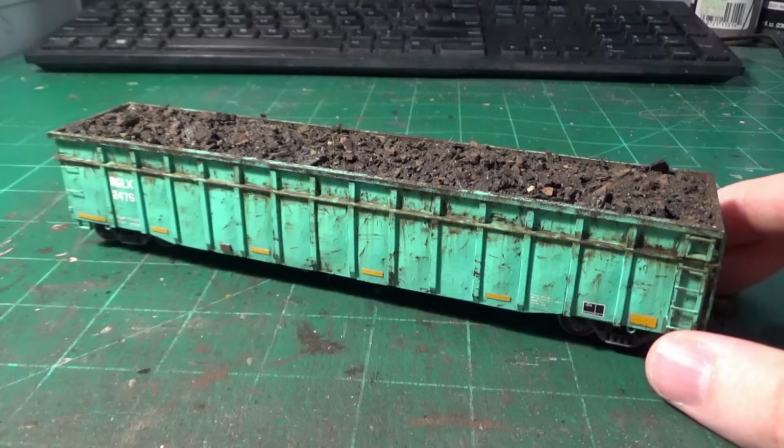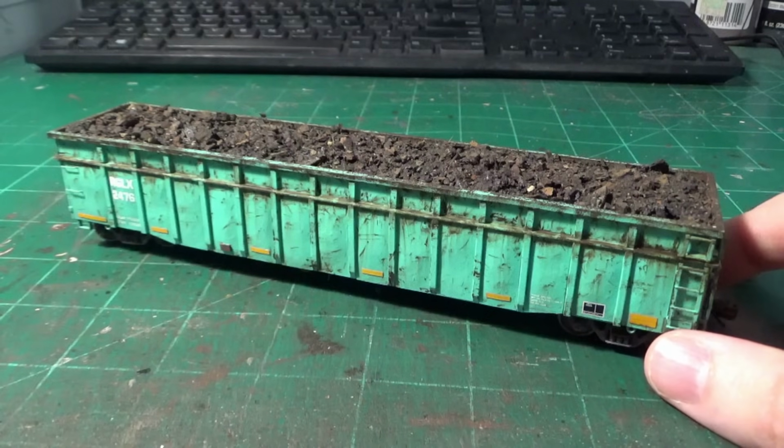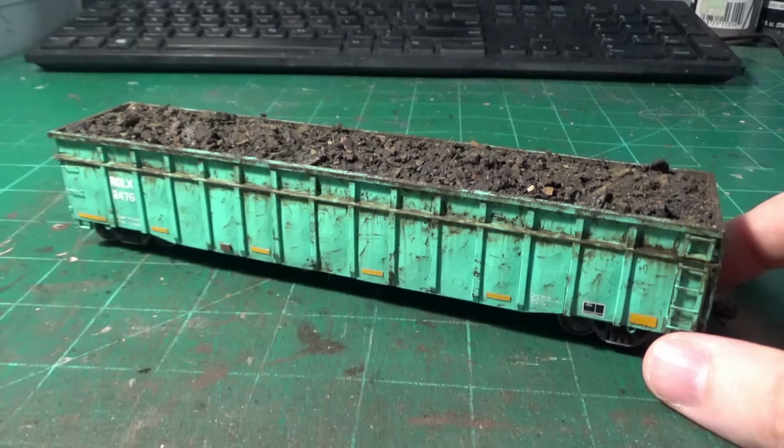These cars operate somewhere around Chicago, all the way up to Neenah, Wisconsin. That's as far as I've seen them go out west. They could go further though, I'm not sure. But I saw these out in Pine Junction, and I really wanted to make a set of these, so that's what I was really setting out to accomplish.